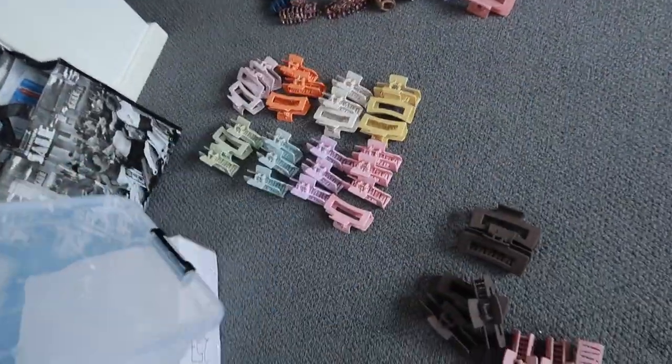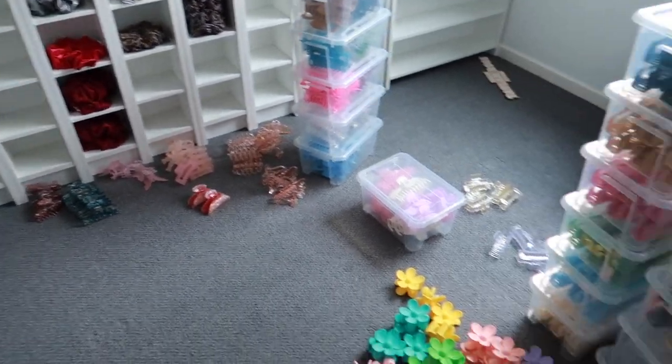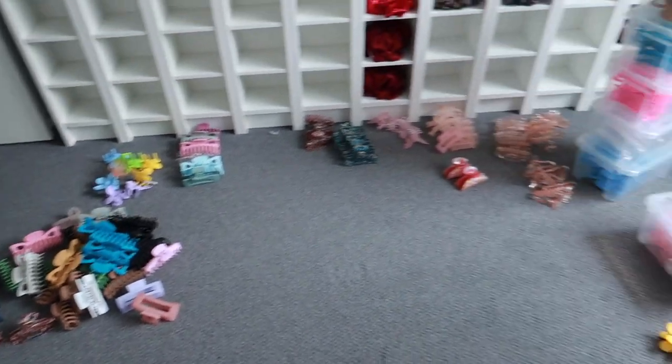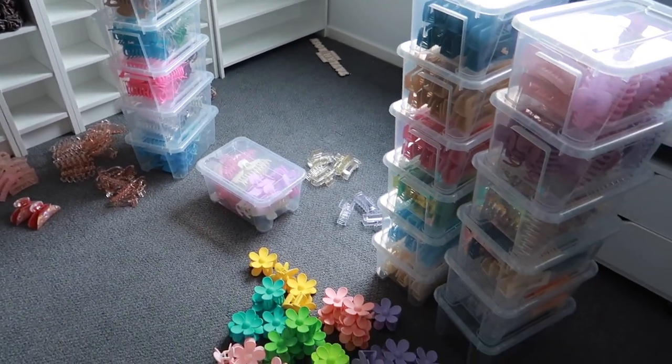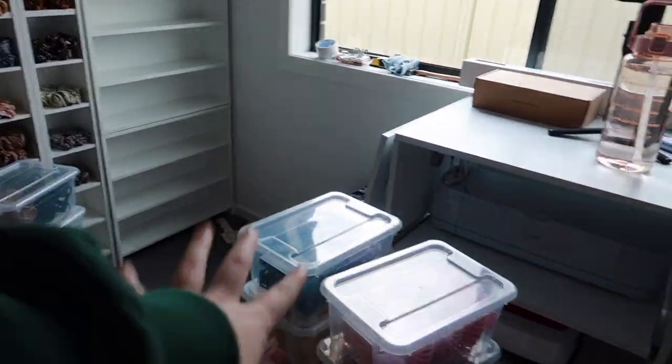I'm going to take you and have a look into my actual hair claw cupboard in a sec and see if I can rearrange some stuff. I need to refill my market tubs anyway, so I might do that at the same time. But now I'm just going to pop all these ones into here.